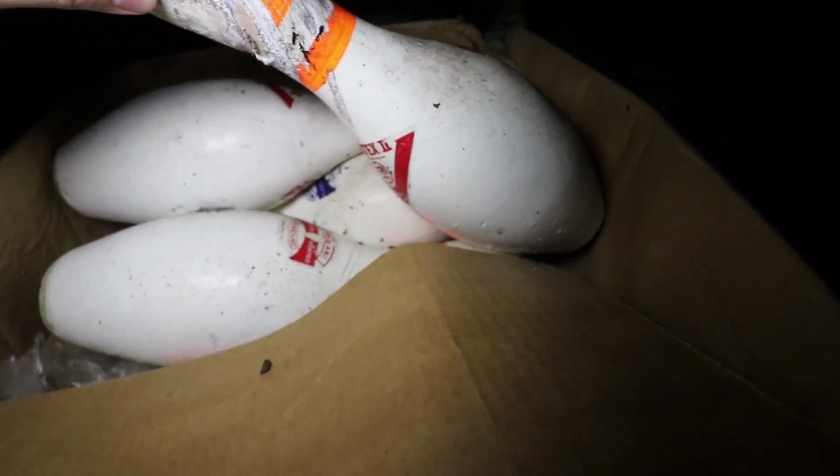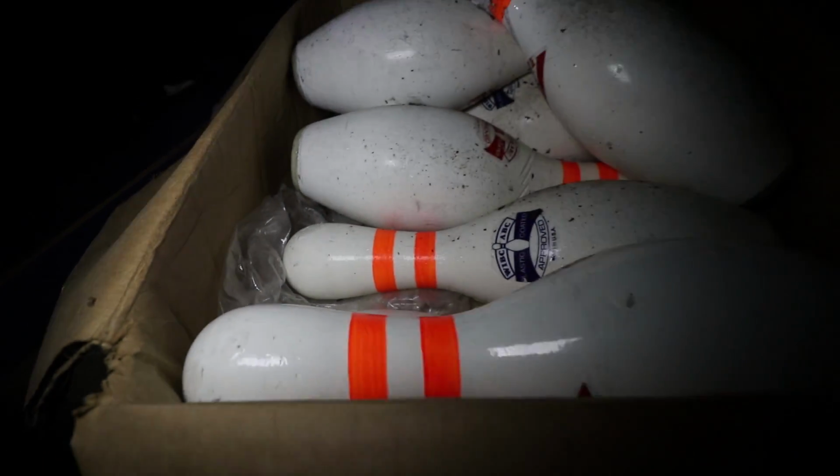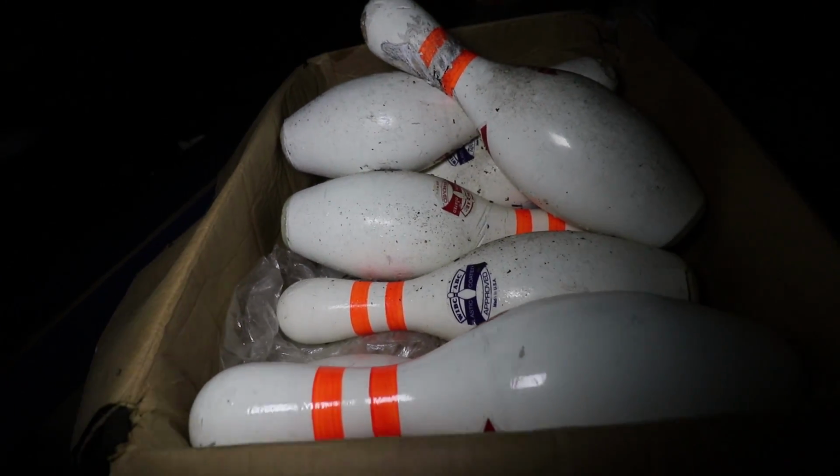Look at this. Are these new? Oh my gosh, dude, these might be new. I don't know. I don't think so. There's some dents in some of them. That's really cool that there are boxes though.